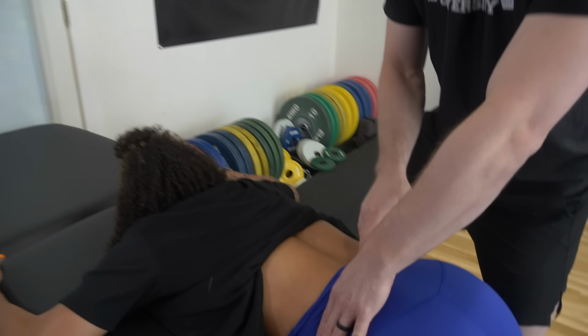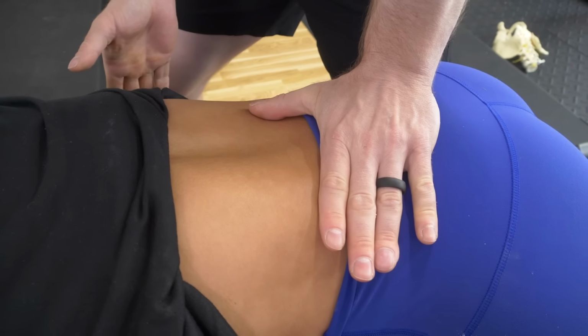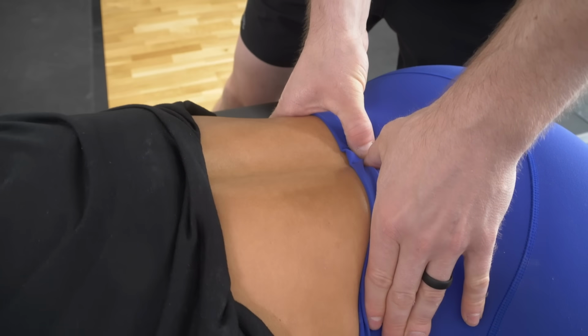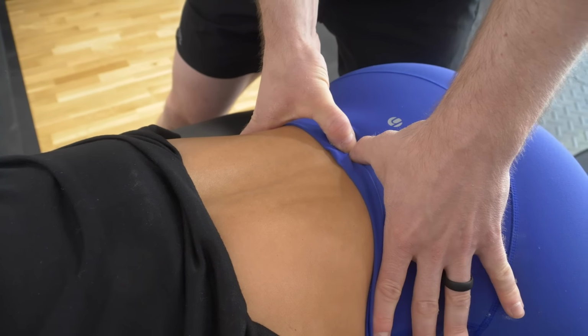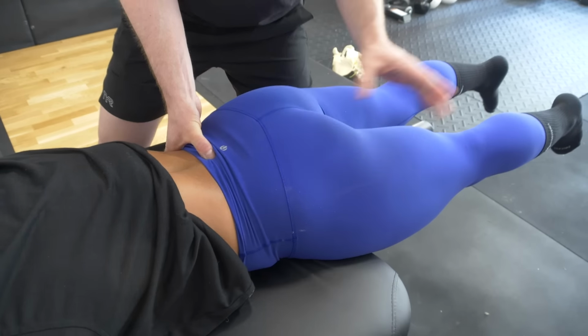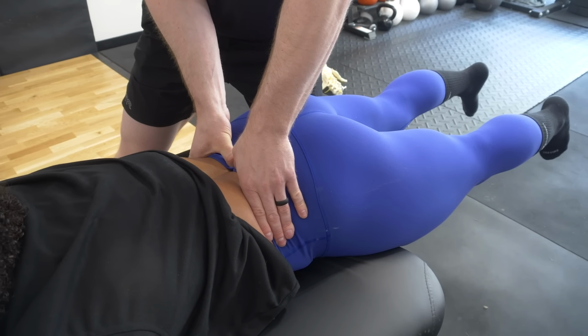If you saw, she almost jumped off the bed. So at that particular segment, I pushed down and it created a little bit of shear load, and that hurt pretty good, correct? Yes. Now, all I'm going to do, let's find that spot one more time, about right there. Okay, I'm gonna have you pick your legs off the bed. Okay, now right here, I'm going to push down again. How's that feel? Nothing. No pain.